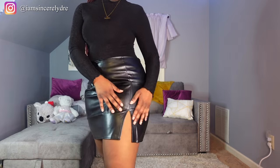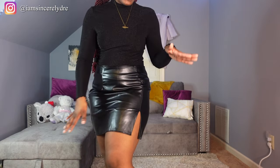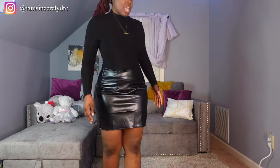But you can also wear this out. I do like the subtle little slit in the leg right here. It's nothing too crazy. It's still cute. It doesn't go up too high, and it's not gonna show anything wild.